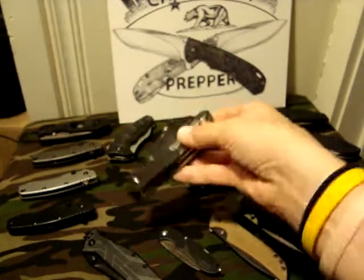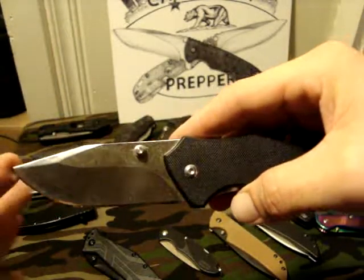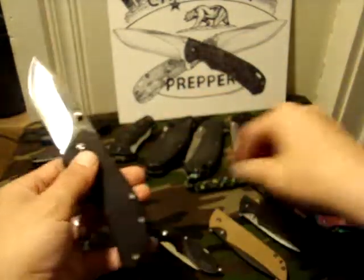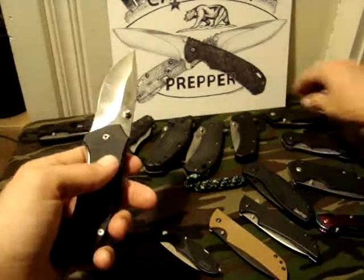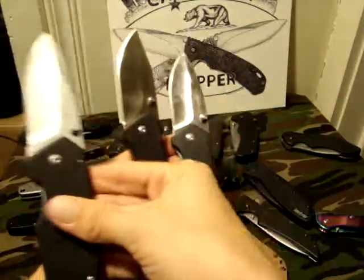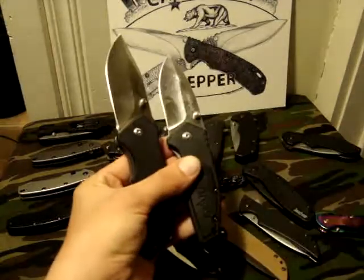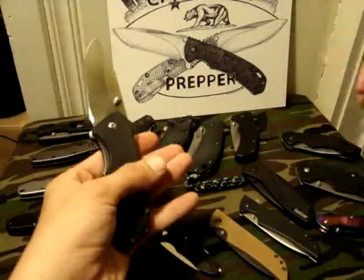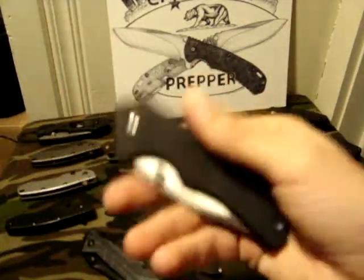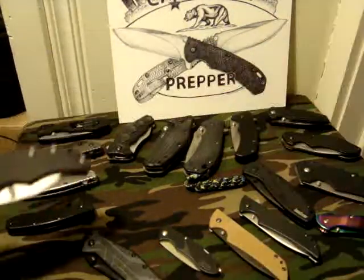Alright, what else do we have on the table we haven't talked about? The Tension. I have a couple of these as well. Got these from a fellow YouTuber. These were a Cabela's special. Great knife. Sort of reminds me of more of a middle ground between the 3/4 ton and the 1 ton. Really reminds me of those knives. Liner lock. It's not a frame lock, but it is a beefy knife, especially for the price point. Great knife for the price point.